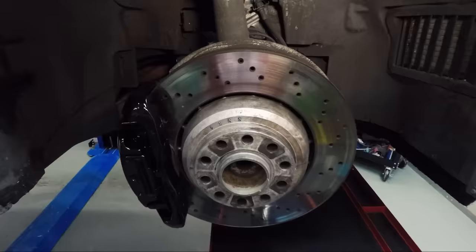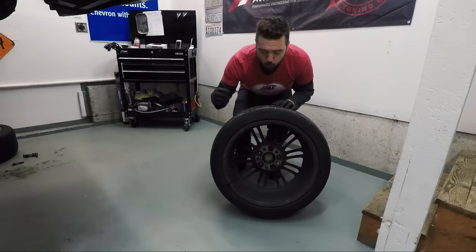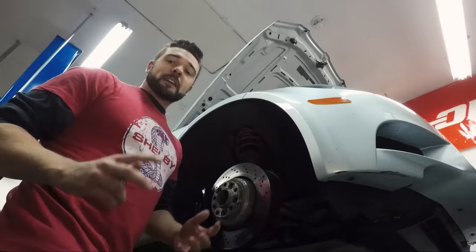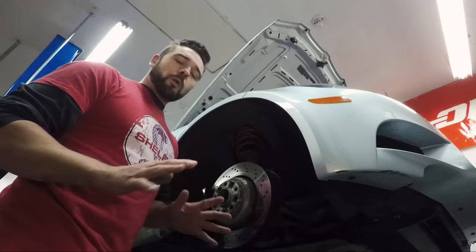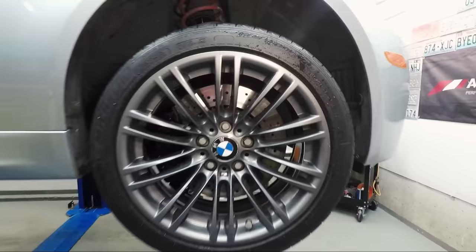So now you have to wait about 2 hours to let the calipers dry. In the meantime, you have a great opportunity to wash the inside of your alloys. They are extremely dirty, and so when you put these back on, everything's gonna look pristine. It's been about an hour now, so I'm gonna put the wheel back on. Won't hurt anything, but I give it about 2 hours before you actually drive the car. I'd say that's a huge improvement.